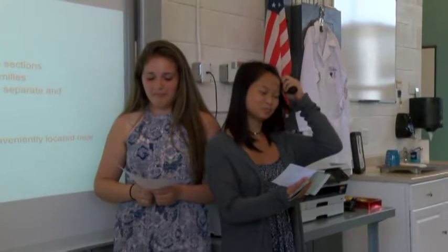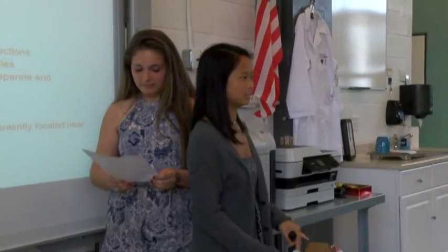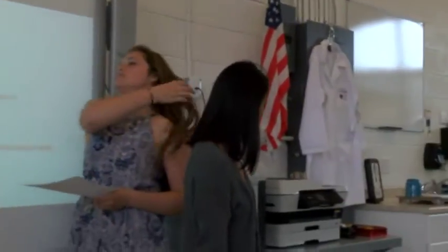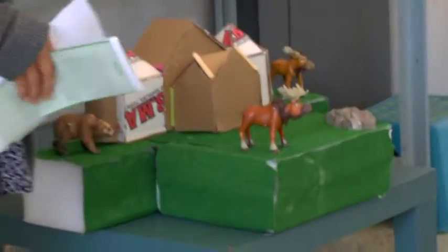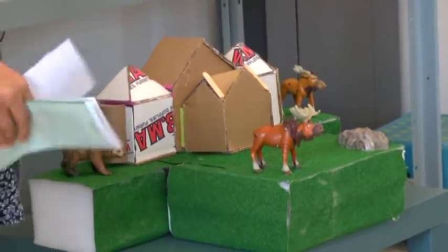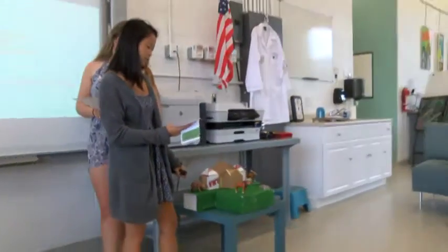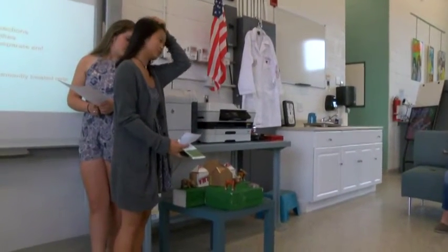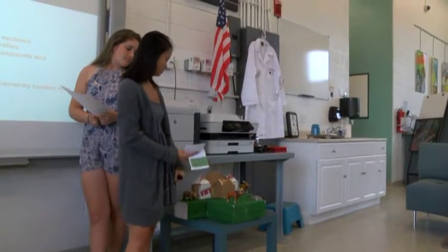For our tent, there's optimal space. It has 2 private sections. In the middle is the living space, so it's great for families. It's huge. You can fit 8 people in there. It comes in red, yellow, blue, and green. You can order it online, or you can get it near your L.L.Bean that's closest to you.